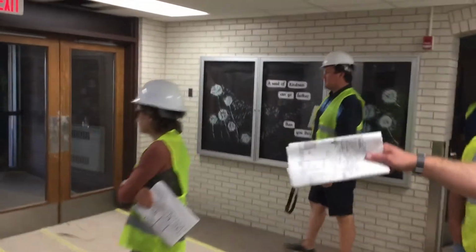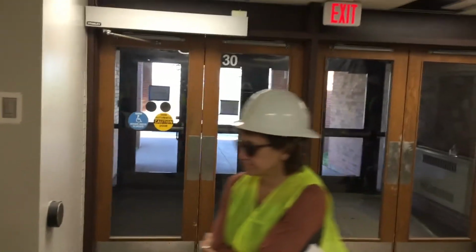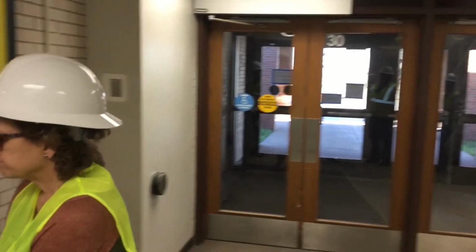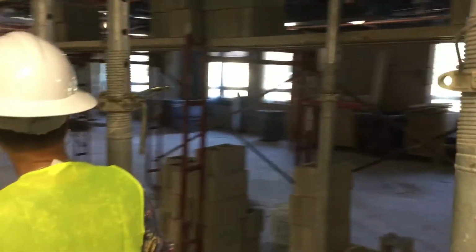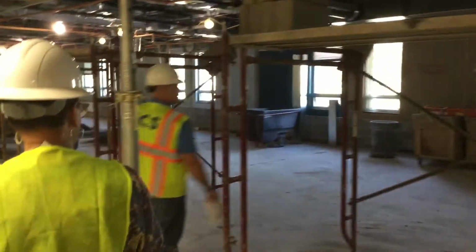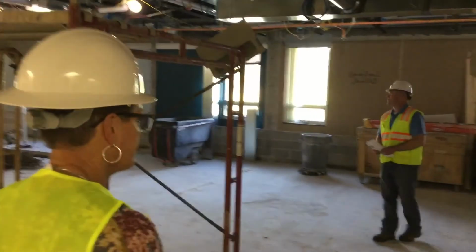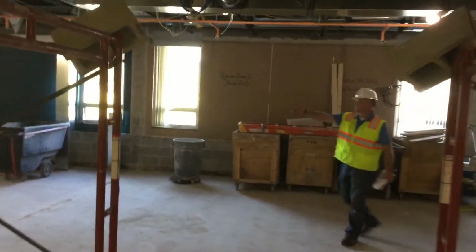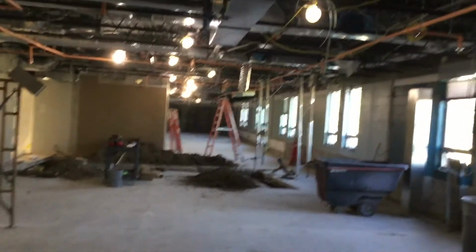Yep, so that'll be your secure entrance where you come in, and then you'll come into the new office area over here. And then this will all be kind of storefront glass entrance. So you can see the block walls are getting ready to be put up. If you come over here and look down here, it's kind of amazing just how far that was.